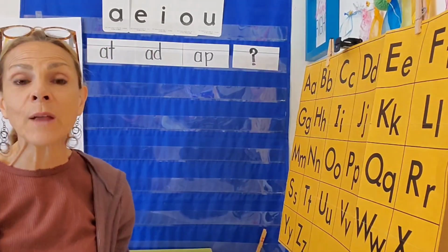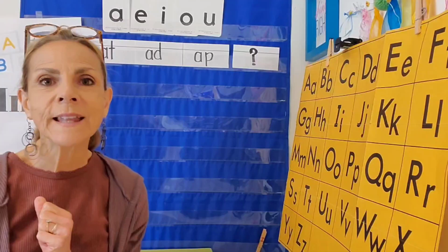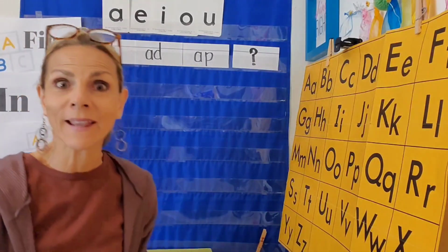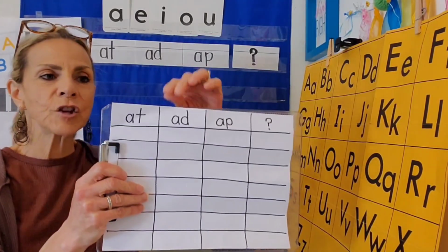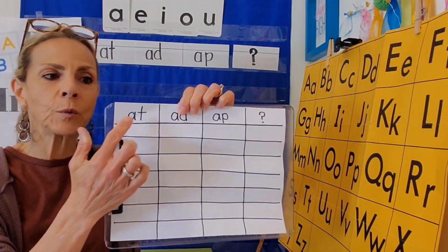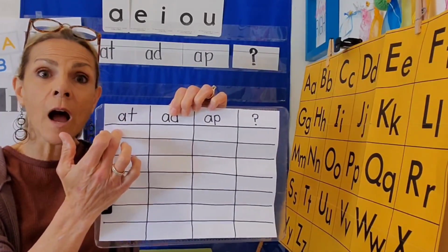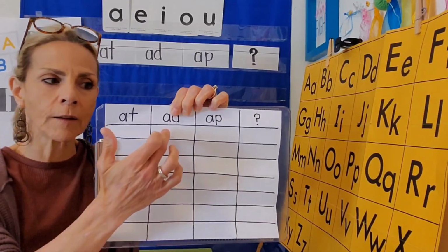I'm going to read a word out loud to you. You listen carefully for beginning, middle, and end, and you spell it, write the letters you hear in the box. So when I call out a word, if you hear and it rhymes in the at family, you're going to start at the top. And every time you hear an at word, you're going to put it in the column.